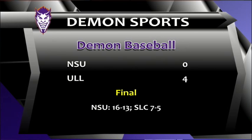The Demons next took to the road last night to take on the Raging Cajuns of UL Lafayette. The Demons look to avenge their 10-1 home loss to the Raging Cajuns on March 16th, and the Demons played hard but lost on the road 4-0.